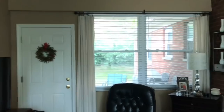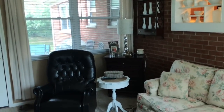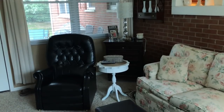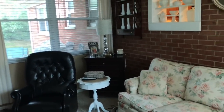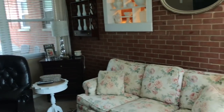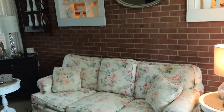Didn't tidy up to make this perfect. You're getting a real life shot here. This is our family room. This year, we have decided we are getting new furniture. We had this sofa restuffed like last year or the year before.